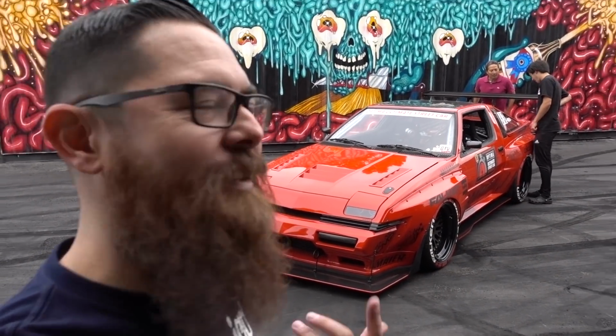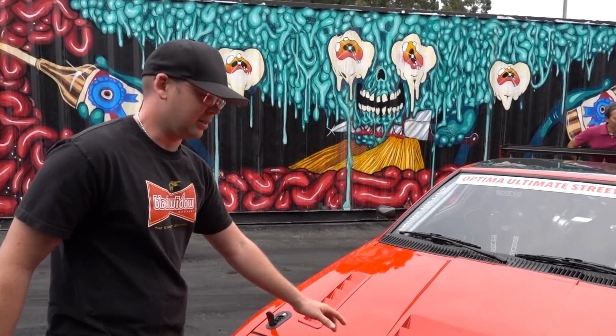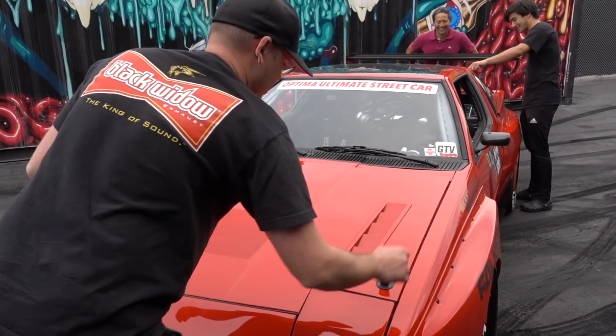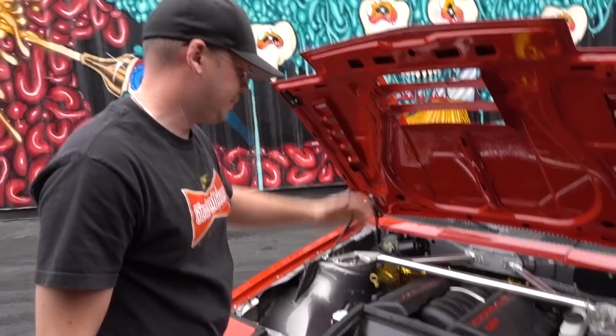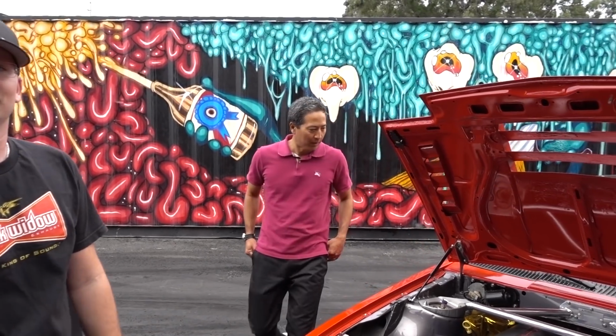This was originally built to be a drift car. That makes sense why there's a handbrake in it. Yeah, I built it to slide, but then started going fast and kind of fell in love with that. So I still slide on occasion. You slide in this? Yeah. Even with the 315s all around it? I mean, it does it. It's not good for it.